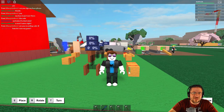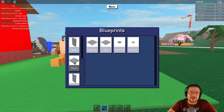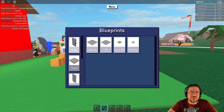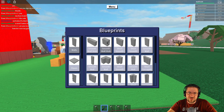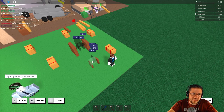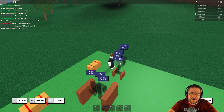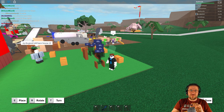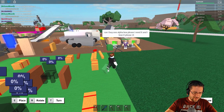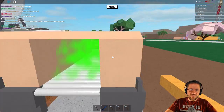Now I need the engine. Let's go to 2, up B, 2, and go to the floors. No, we want the walls. Let's do smooth slab wall. And put that right there. Right there. Cool. Let's go ahead and start filling this in a little bit. Just a little. Here. Put that over there. Let's see.